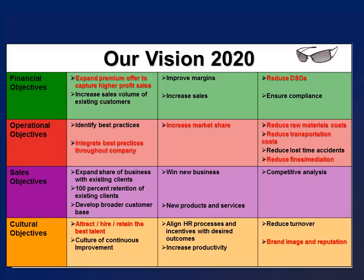Similarly, the concept of reducing days sales outstanding, the amount of time between when you deliver a product or service and when you get paid for it, can often be the difference between profitability and loss on that product or service. And financial people know this. But taking efforts and presenting them as an environmental option can reduce your DSOs. And I'll give you 2 examples.